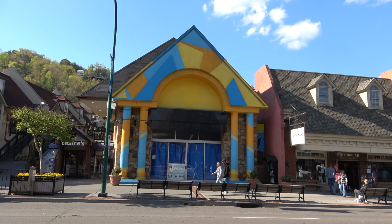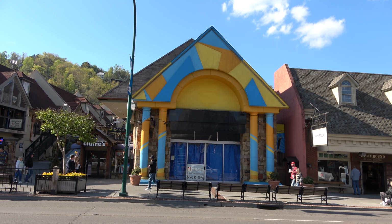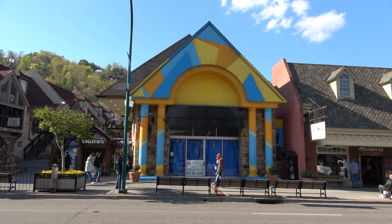This colorful building was home to the Guinness Book of World Records Museum. This one closed down last year. Still hasn't found a tenant yet, which is kind of surprising as this is located right in the middle of the strip here in Gatlinburg.